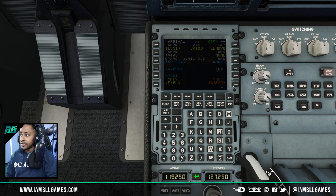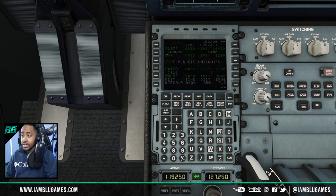No transition. Insert. Let me go now and go through my flight plan. Make sure there is nothing that I don't want to be there. I actually do want this discontinuity there, because from LaGuardia Airport, there's going to be basically vectors for the final. And everything else looks good. Yeah, also for departure, we have vectors for our flight plan too. So it all looks perfect. All right, so that flight plan is now done.